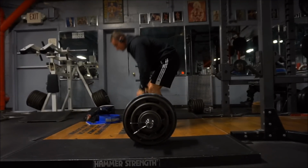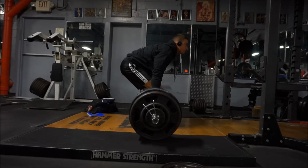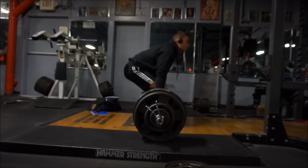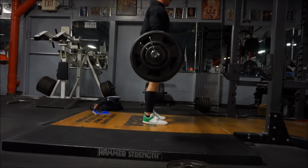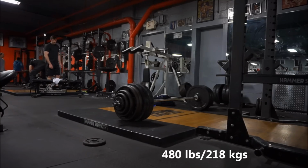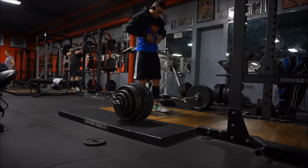So I'm on 5-3-1. For those of you who don't know, it's a 4-day routine, and there's a workout for squats, bench, deadlift, and overhead press. I typically do squats on Saturday, I do bench Sunday, and then Tuesday, Wednesday, or Tuesday, Thursday is my deadlift and then overhead press. The way I break it up though, I make it sort of like an upper lower body split. So on my bench and overhead press days, those are upper body days.